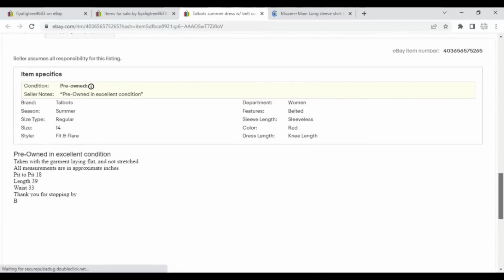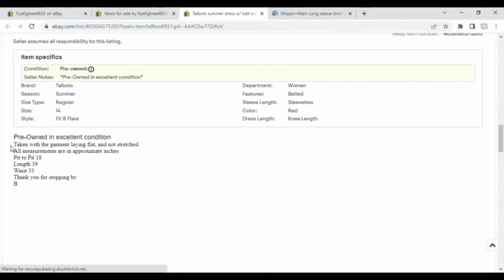So down in description, I do really like your description. You've got a really good description. You talk about the condition, you talk about measurements, you talk about how you're taking the measurements, you give the measurements. It's very cut and dry, to the point, and kept short and sweet, which I really like. So I don't think your description is an issue. I think you're doing the right thing there.